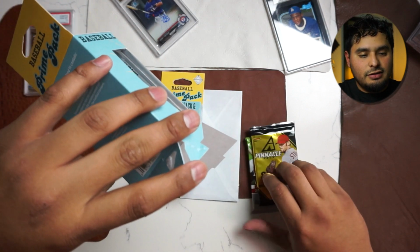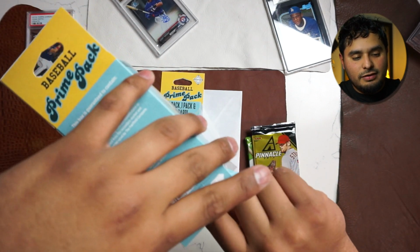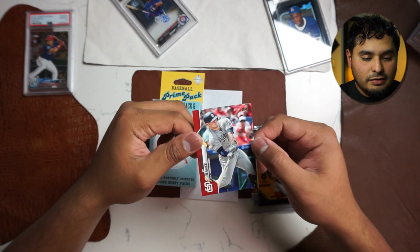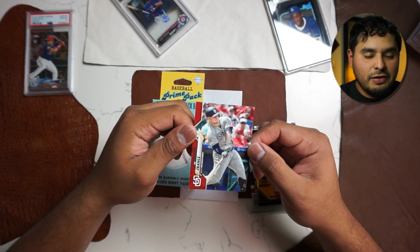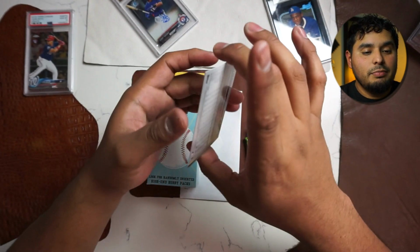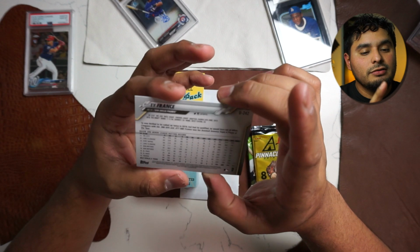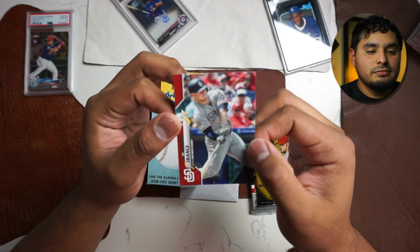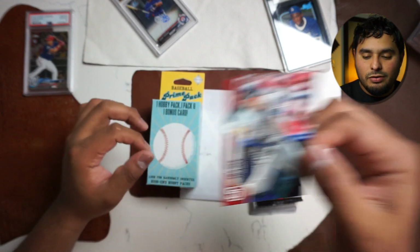Oh, I see the card in there. See what it is? Looks like a modern card, so that's cool. It seems to be a red Ty France parallel, some kind of red parallel, not numbered. So okay, not too shabby. I wonder how rare those are.